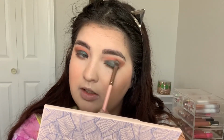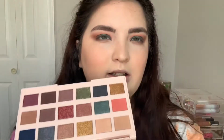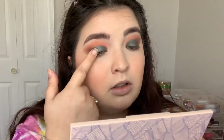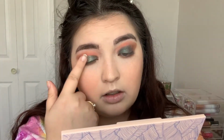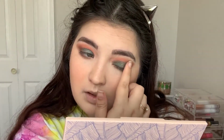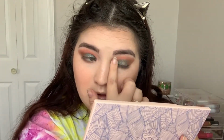So we're blending these together here. Like so. Now I'm gonna take my finger and I'm gonna take the lightest metallic shade in the palette here. I'm just gonna put that on my finger and I'm gonna tap that on top of the blue. Just to kind of brighten it up some. Not my most favorite look I've done.